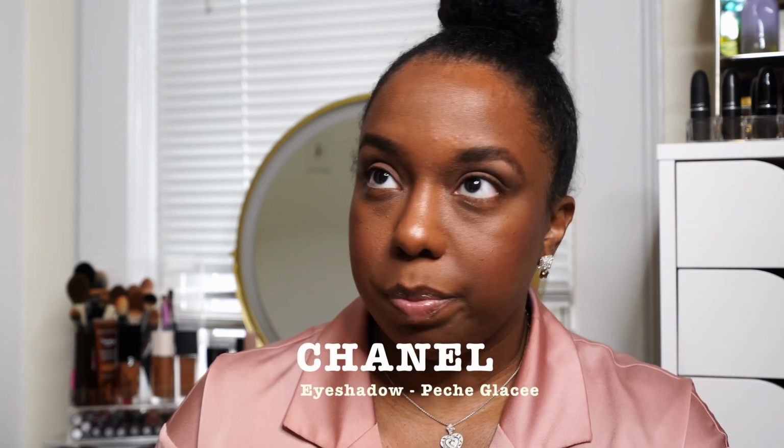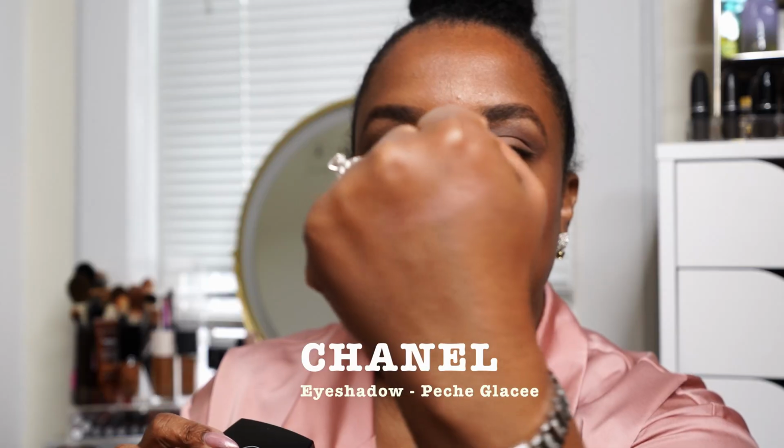I did my eyebrows, nothing terribly special there. I just try to make them look like long lost cousins at minimum. But I want to put on top of Latte Frappe, Piché Glacier. So this is it here. Beautiful peach color, and it's crazy because I did not mean to put on such a monochromatic look, but that is okay.